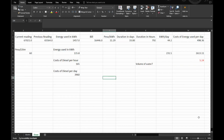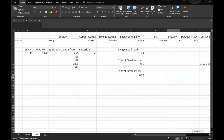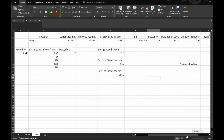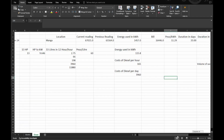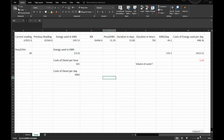It's actually 5 times more expensive to use diesel than electricity. So it's forcing me to go all the way electricity. The challenge here is funding the equipment, buying the submersible, buying solar panels, that sort of thing. Later on, I'll do a cost analysis of this. I did this because I needed to understand diesel cost versus electric bill cost, which way to go. And looking at the numbers, it seems like going electricity is the better way.